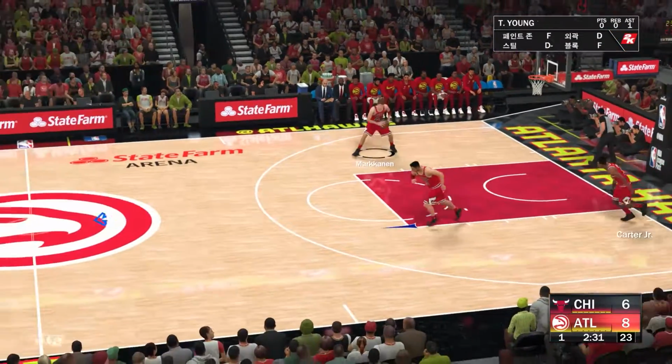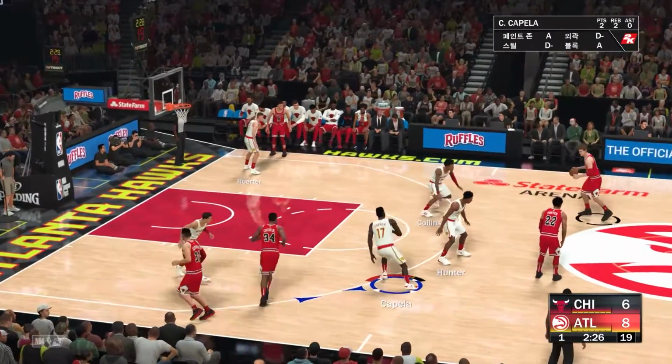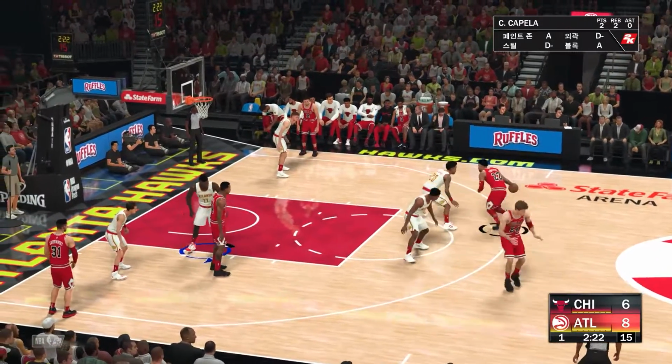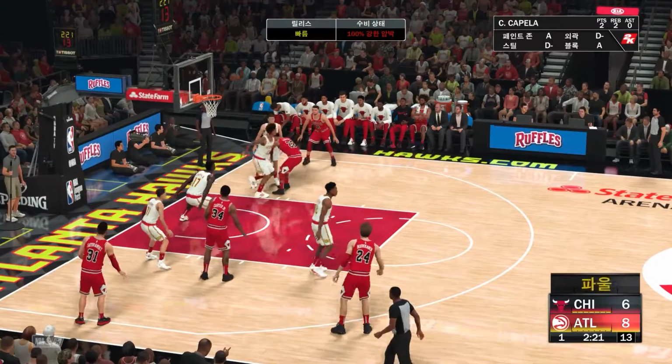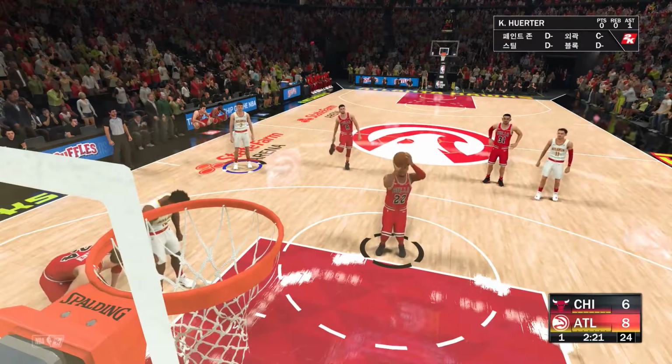And the Bulls making a change here. Satoransky's checked in. Markkanen passes to Porter. And a little over 2.5 minutes gone here in the first. And a lot of contact on that one, so he'll shoot 2 here.